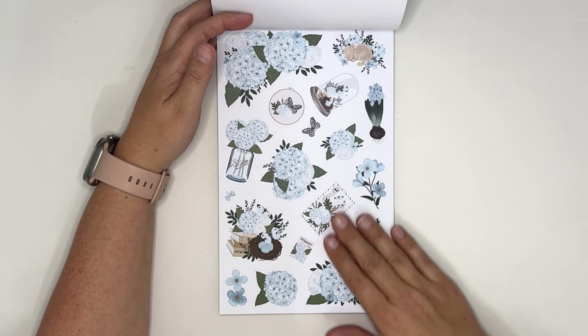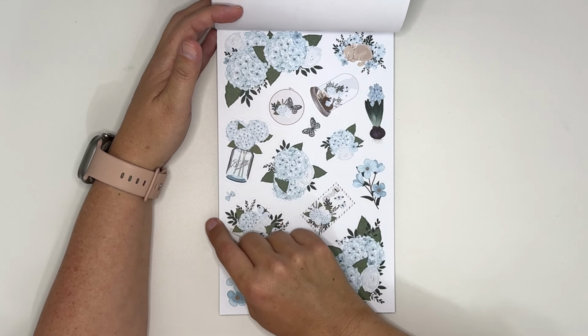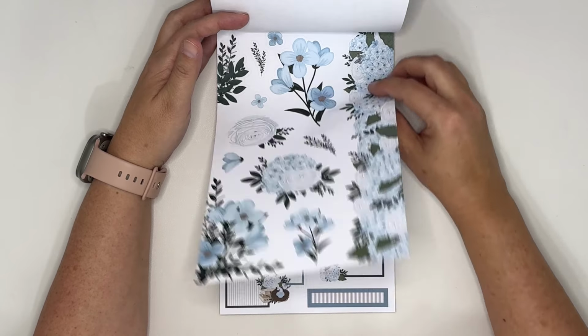All right, so I would say this would be March. I'm going to try to keep up with it, but we've got some beautiful blue hydrangeas. Oh my goodness, we've got the cute little bunny rabbit and the little robin eggs and the books. How pretty are these? And then you've got all the different ones to go with it, different artwork and designs. We've got a long strip sticker on this side, and another long strip sticker on this side, plus some larger florals. Love those. I like how the different flowers are mixed together too.